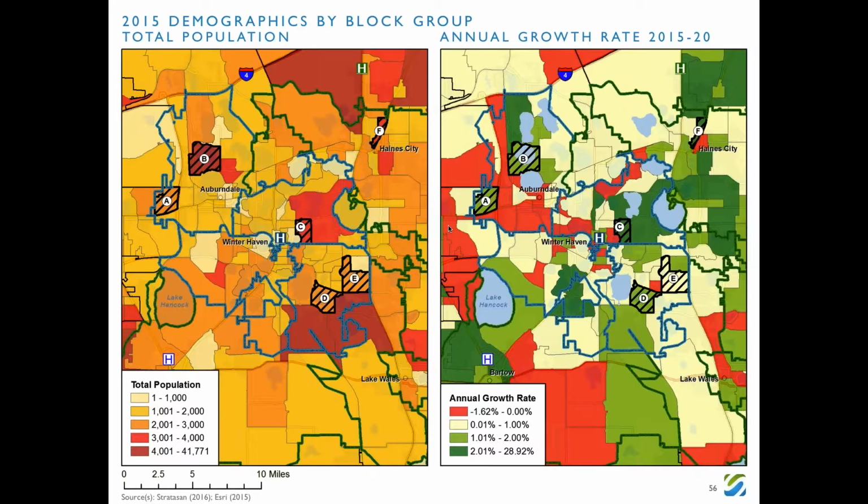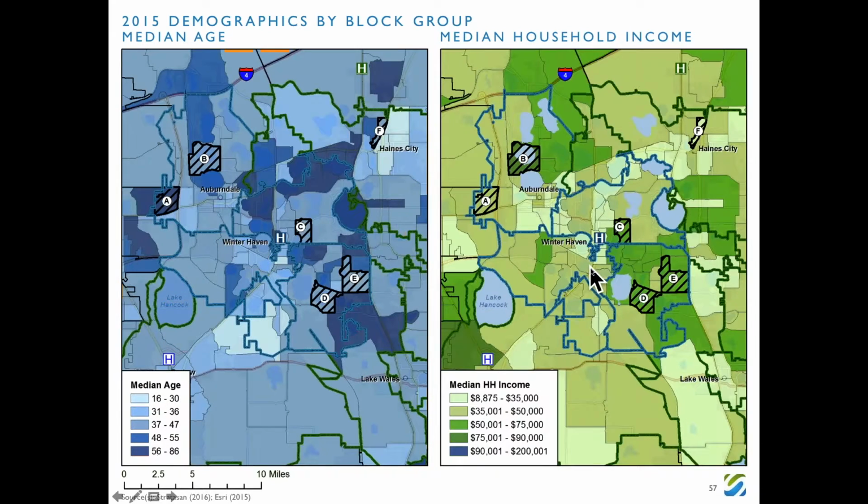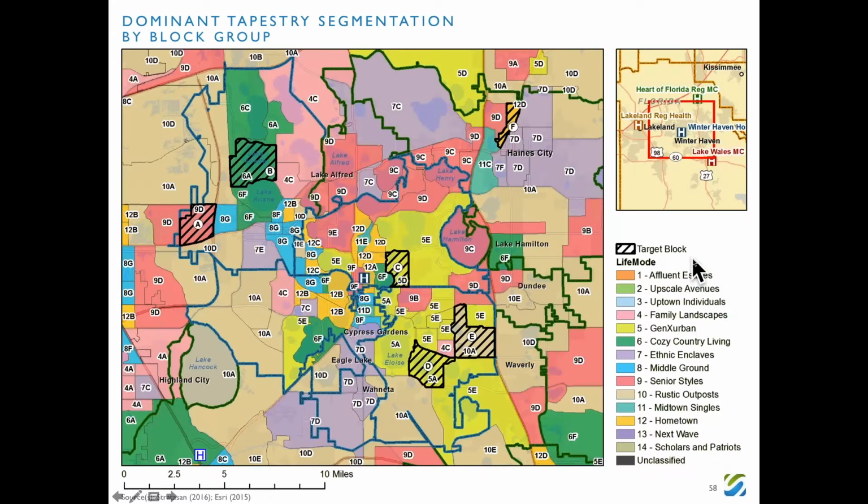Finally, once we've picked out, in this case, these 5 block groups, we want to be able to supply the marketing team with demographic and psychographic data on who lives in these areas. What is the total population in these areas? Is the area growing? And then finally, what is the median age? What is the median household income? And then we want to look at the psychographics.